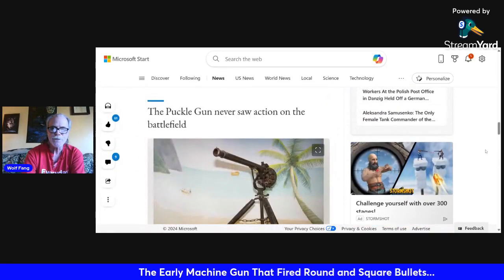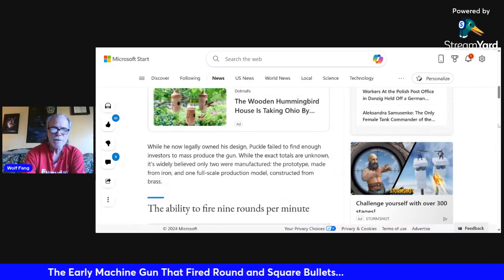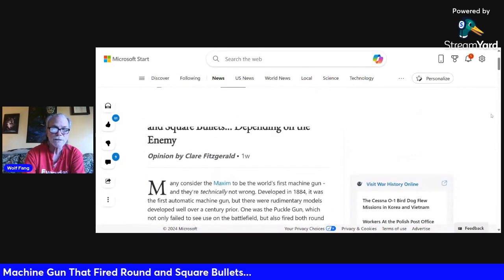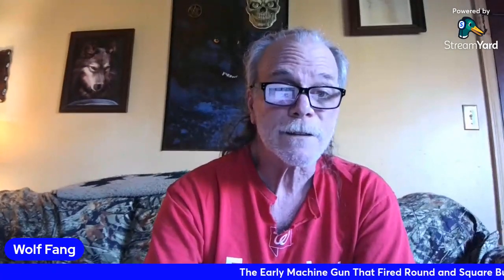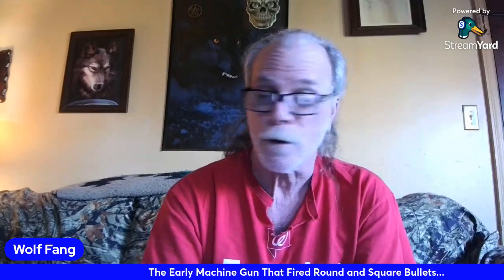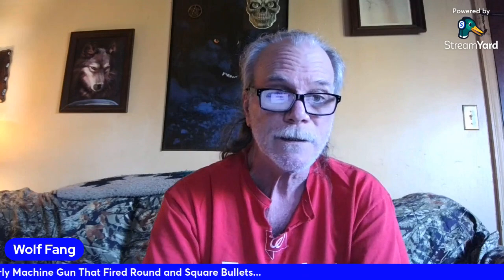In the 1700s, this dude invented a machine gun that would shoot square bullets and round bullets. I found that kind of interesting. Square bullets and round bullets. Now, we all know that you need rifling in your barrels to make that projectile go straight. So I wonder if, I don't think they had rifling back then in those barrels.